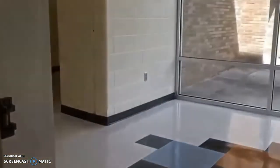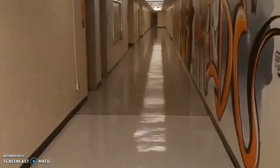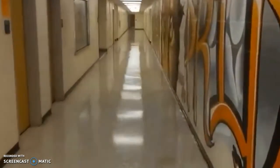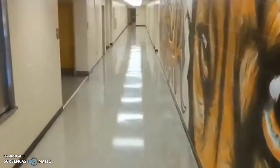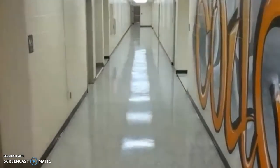When you get downstairs, this is our gym entrance and also the rest of our electives. At Carmel, we offer a lot of sports. Last year, our football and basketball teams were both undefeated. In this hallway, you'll see our mural that says Cougar Pride. You have the concession stand. All these things are down there because the gym is right here. You'll also have a bathroom down here on the left. And then you continue on, and we start on the rest of our elective classes.